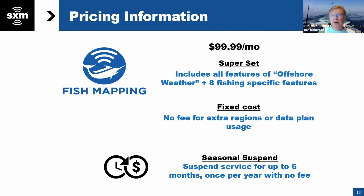And again, this is a fixed cost. You're just paying month to month. You can go month to month, or you can buy an annual package, but you're not paying for any specific region or anything like that. One month covers it all for all of our coverage area, both east and west coasts. And then for those of you that are seasonal fishermen, you can suspend the service. You don't have to pay for it when you're not using it.